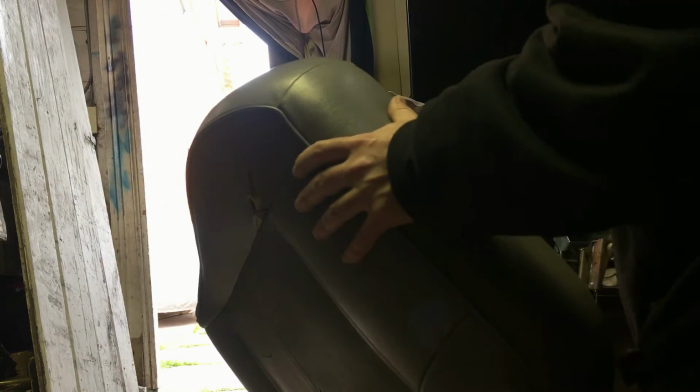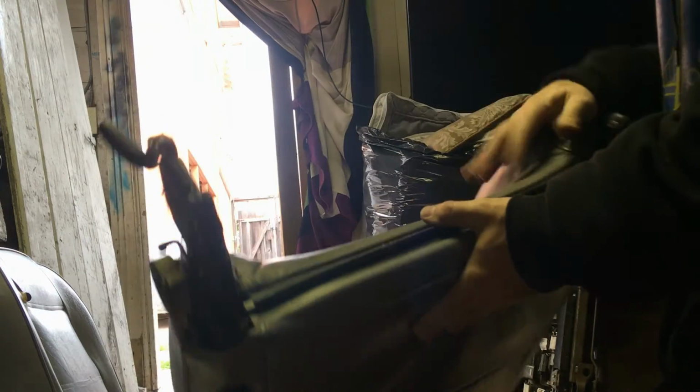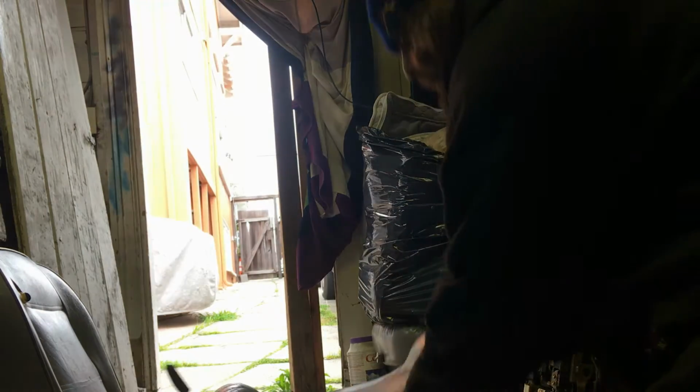So it doesn't take too long if you got some tools to do it. Now this part should come apart. Yeah, see, much more accessible. I can get it out of my way, I can stack it. Now I can get to this part right here, which you need the screwdriver to open. You could probably do it with your hands, but I think I've done enough to my hands.